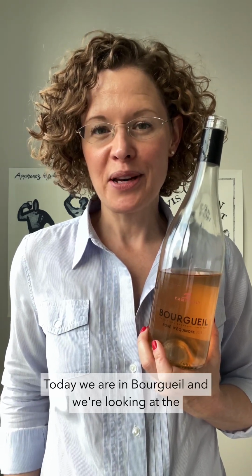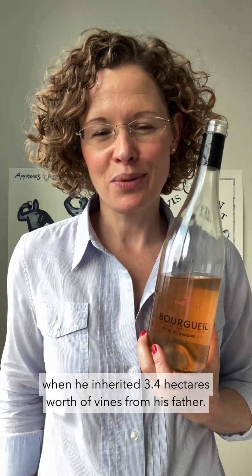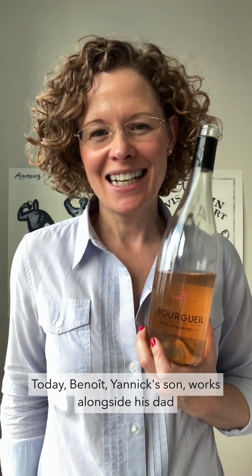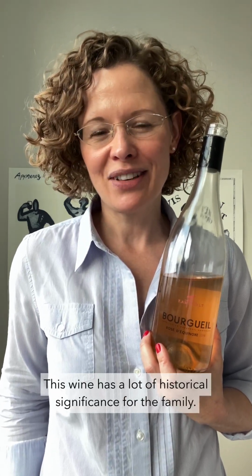Today we are in Bourgueil and we're looking at the Yannick Amirault 2019 Rosé des Canucks Bourgueil Rosé. The estate was established in 1977 by Yannick Amirault when he inherited 3.4 hectares worth of vines from his father. Today, Benoît, Yannick's son, works alongside his dad, and they farm about 20 hectares worth of vines in Bourgueil and St-Nicolas-de-Bourgueil.